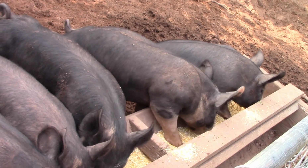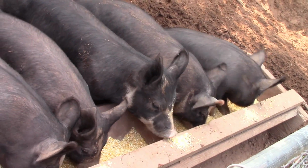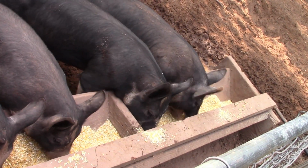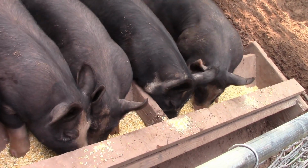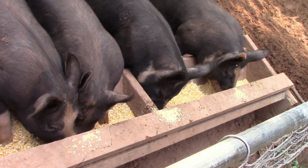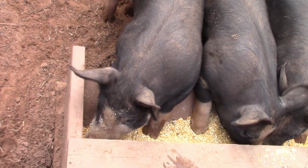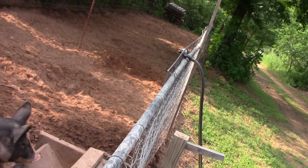Yeah, they're getting about 3 pounds of feed a day each. So I give them 2 full buckets, and then about midday I give them like a half a bucket. And that's right there where we're at right now. They're just doing fantastic. Everything's looking great back here.